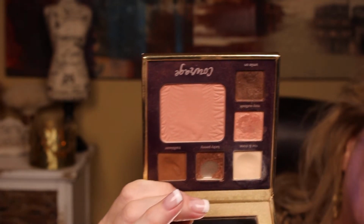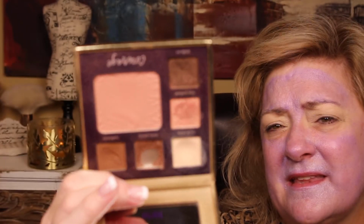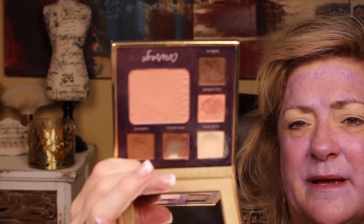And what I like about this palette is that it's a face in one. I mean, it's got your blush, it's got your basics. I feel like you could take this on a trip and this would be a good one. Here's another one, the Lorac Pro To Go. It's kind of one of the best. It's not available anymore, so I'm not showing you that one. But the Sigma Paris palette is my all-time favorite.